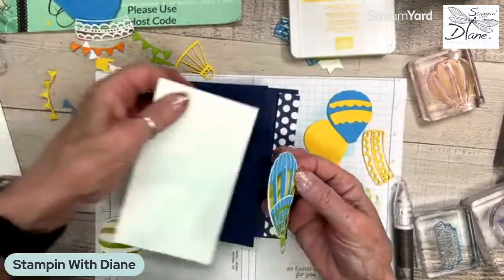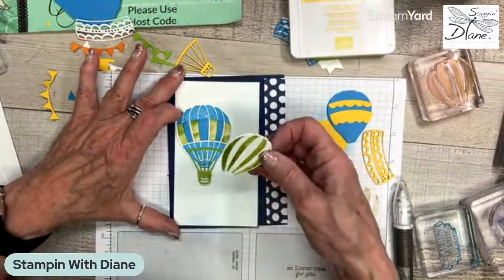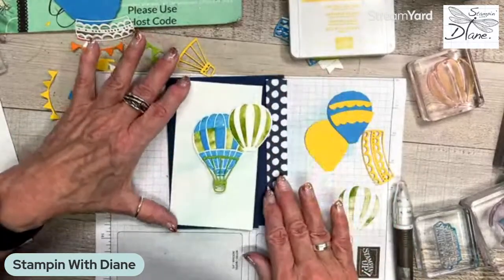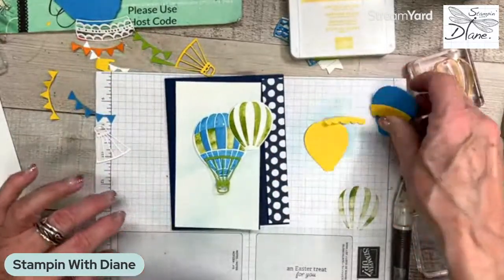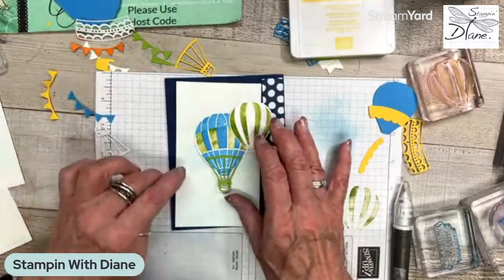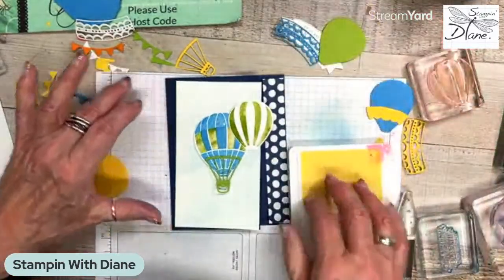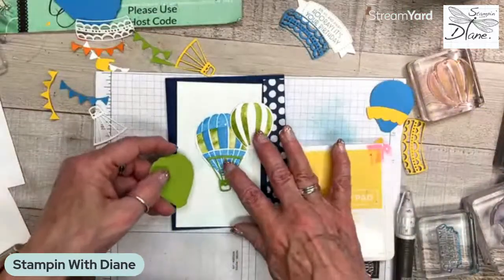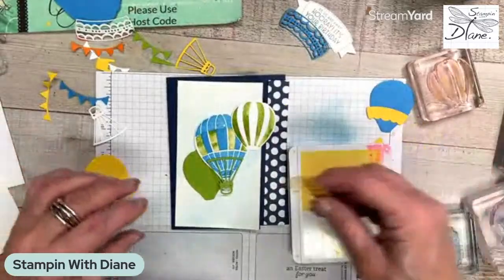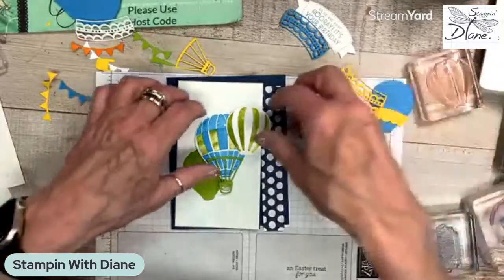I really would like to have a smaller balloon on there. Maybe it would have been better not to have a pop or a bend back. But if I had this here and then another one here, I might even have to do one more stamped ones because I really do like the stamped ones better. Okay, let's see how that's going to work. Yeah, I'm thinking the stamped ones are better. All right.